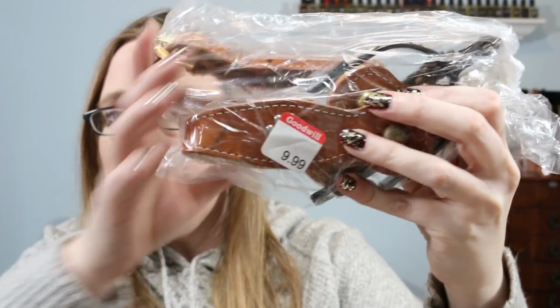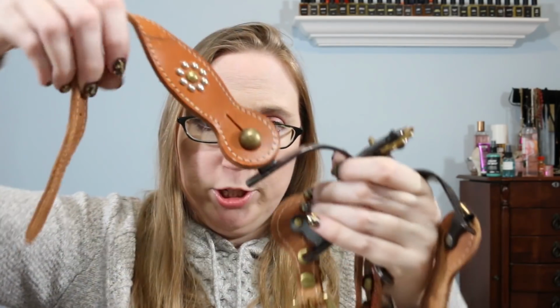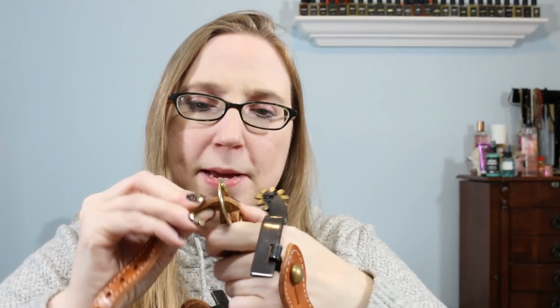These were kind of pricey at $9.99. These are going to be a little bit of an experiment. We don't really know what they're worth, but they are very nice quality. They're actually like boot spurs, like you would tie these around your boots, made of leather.